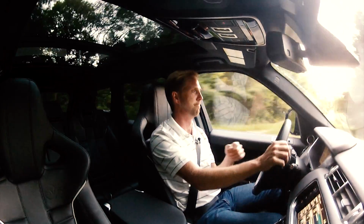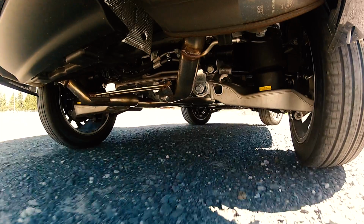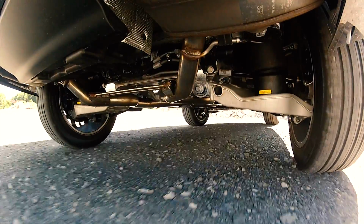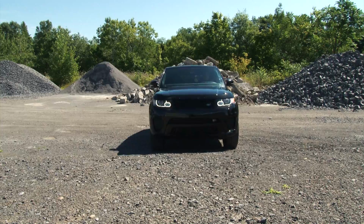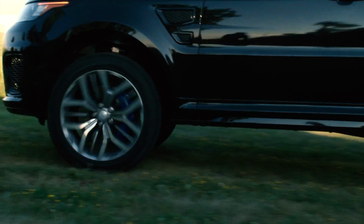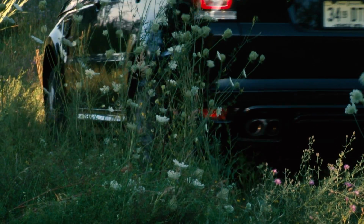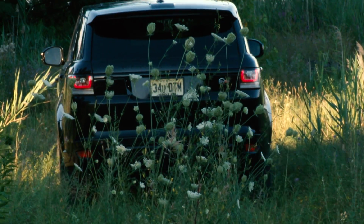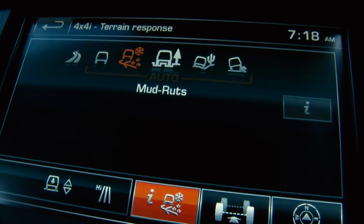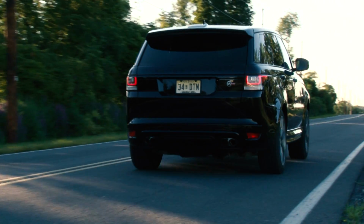You sit up high, the air springs can take you even higher, and if off-road is where you're headed, the SVR will still oblige. Just remove the lower section first if you're really going for it. Permanent four-wheel drive with a 50-50 torque split, low range and aggressive crawl ratio with all of the bennies of the terrain response system are a reminder that the SVR isn't just an SUV for show.